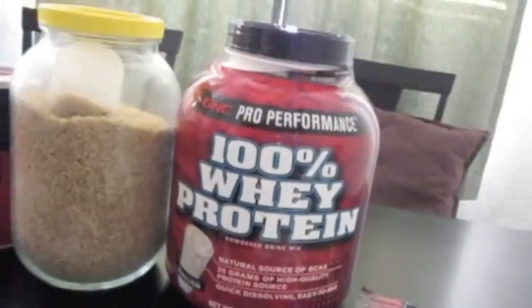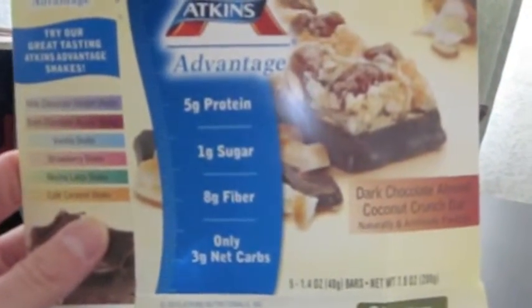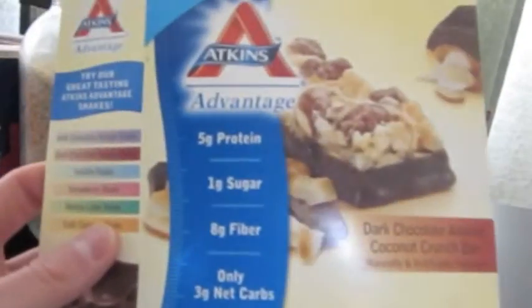Since we're talking about snacks, I wanted to point this out. There's the Atkins Advantage bar. This is an empty box, but I wanted to show you that.